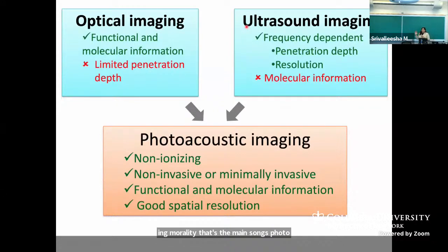How many of you have heard of this modality? Yes? No? Okay, great. Yeah, so light is generating sound, and you use the same ultrasound system that is used in clinics worldwide to actually detect the photoacoustic signal.